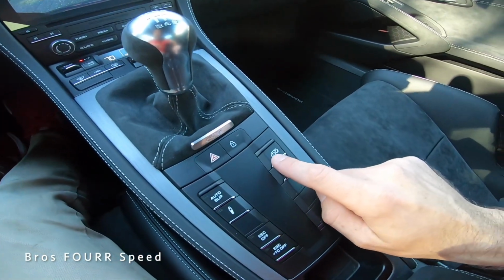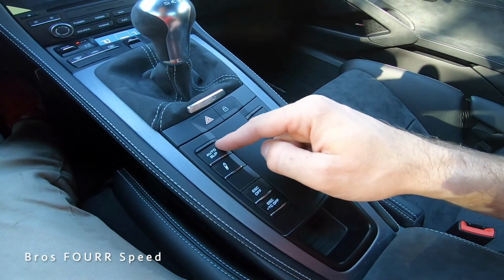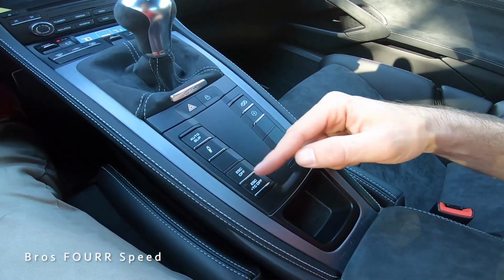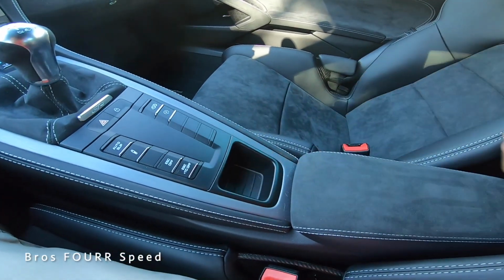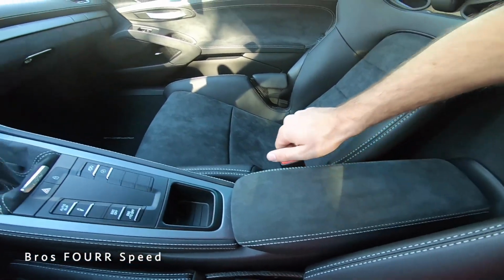And then just behind that, you'll see the exhaust note button, as you just heard. We have the engine start stop along with the auto blip. You have two different suspension settings and then two different traction control buttons where you can turn that off, of course. A little bit of storage right in the middle. You can see more Alcantara stitching and leather on the center armrest.